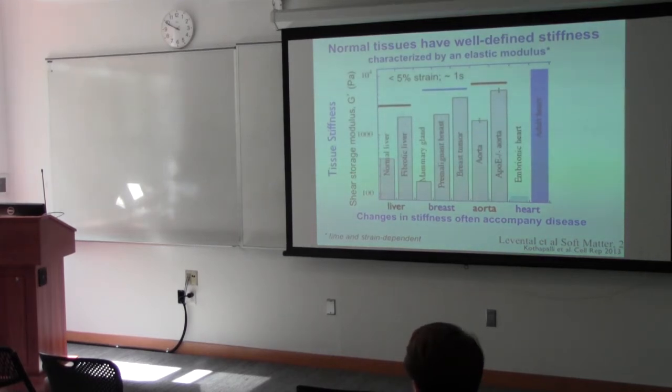And obviously this is why palpation or other physical probes are diagnostically useful. And the Asoyan lab has shown that even before you get sick, if you give a genetic mutation to an animal, in this case by knocking out ApoE in them, the aortas of these animals get significantly stiffer before they get sick. These animals are doomed to get atherosclerosis. But even before you see visible signs of badness happening in the aorta, it's already stiff. And that stiffness seems to contribute to the disease process.